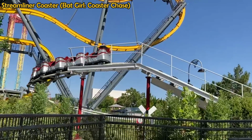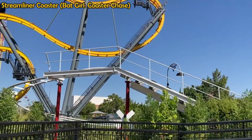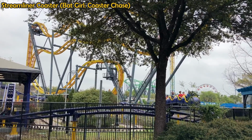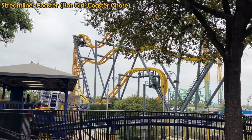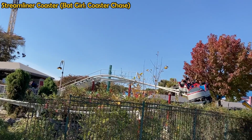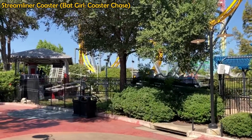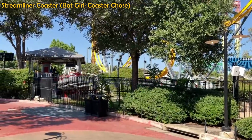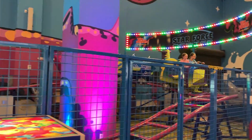I rank it right below Streamliner Coaster, or soon-to-be Batgirl Coaster Chase, at Six Flags Fiesta Texas, which offers a nice drop that can mix laterals with its drop feeling. And since I've ridden that coaster many times, I enjoy it maybe a bit more than I should for a simplistic kiddie coaster. How was your experience on Star Force Orbiter?